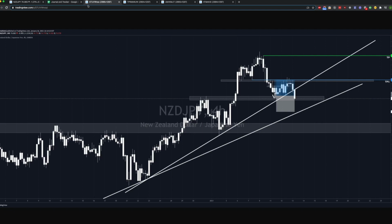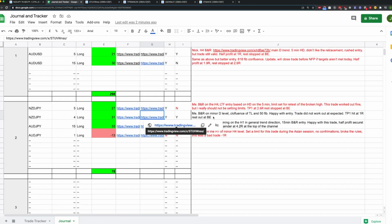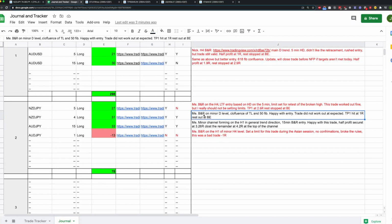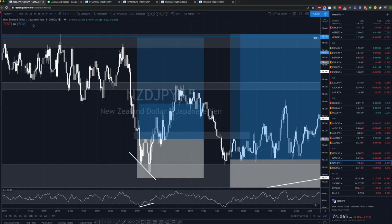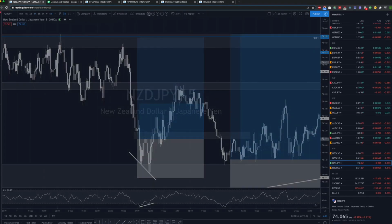So let's have a look at what I said on this trade. Break and retest of a minor daily level, confluence of trend line, 50% fib. Happy with entry. Trade did not work out as expected. TP1 hit at 1 hour, rest out at break even. Confluence. Okay, so let's have a look at this trade now on the 4-hour time frame.